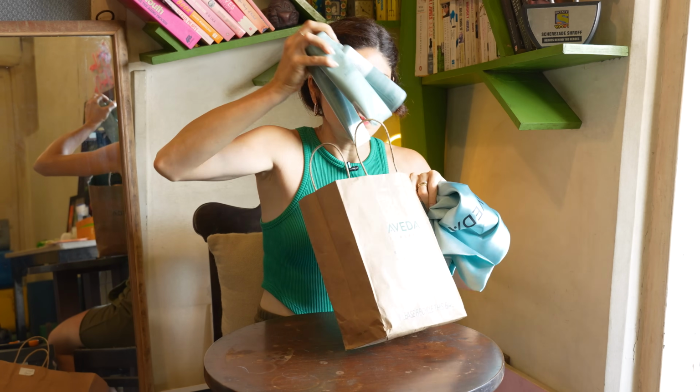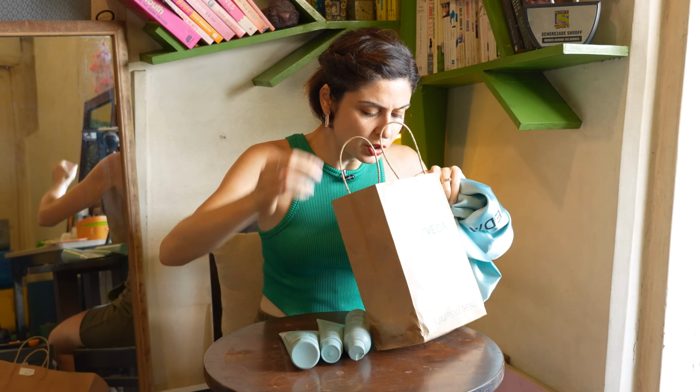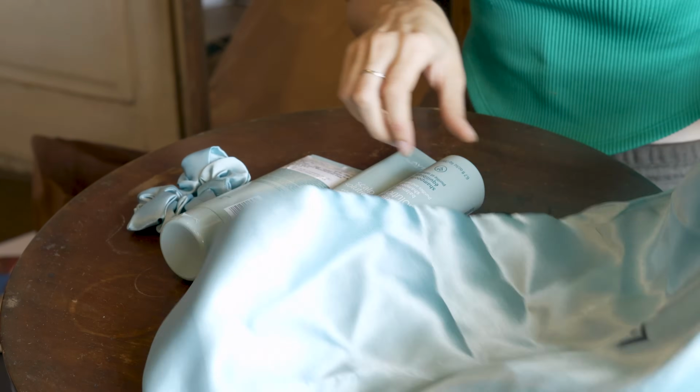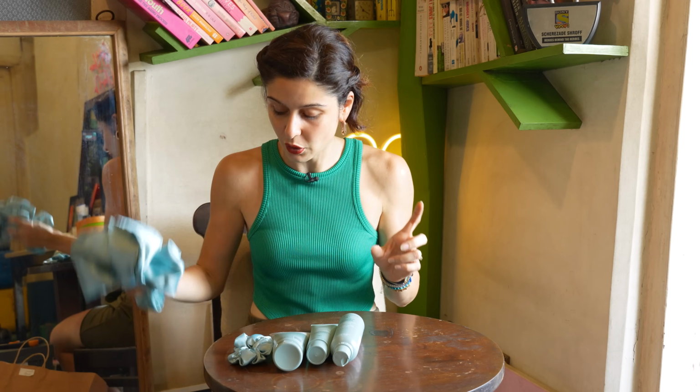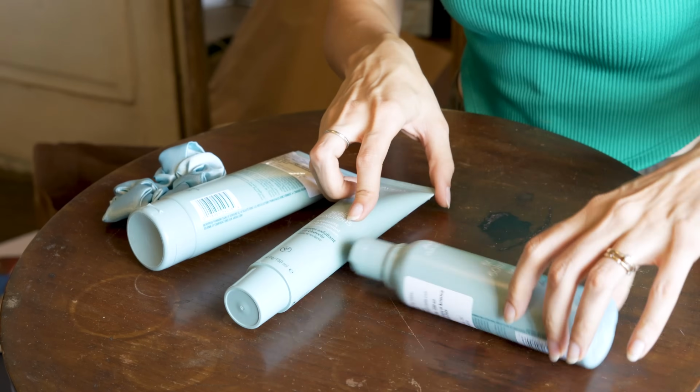Up next we have something from Aveda. You guys know I've been loving their shampoo and conditioner lately, so this is something new. Oh, this is one of those shiny silky pillowcases that are great for your hair and that avoid frizz and all of that. Love these. I actually had one more of this that I use a lot. And here are the products.